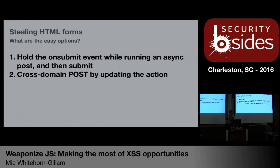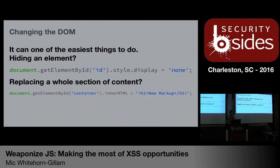So, this sort of explains exactly what I was just talking about. I hold the on submit event while I wait for the asynchronous post to happen, and then execute it, changing the DOM. I'm not going to spend a lot of time on this. Most of the time you're going to get a hold of your element, do a .innerHTML, and throw in the markup that you want.